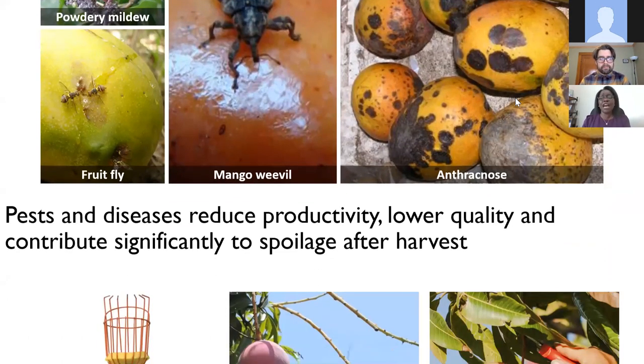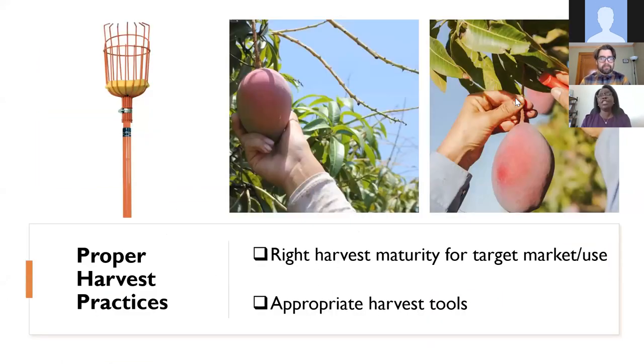Then of course we have the harvest practices. I don't know about the other countries represented here, but it's common practice when you go to the farms that the way they harvest the fruits leaves a lot to be desired. Sometimes the trees are so tall that they simply shake the trees and the fruits fall off. Or somebody climbs into the tree, harvests the fruits and throws them down to the ground.